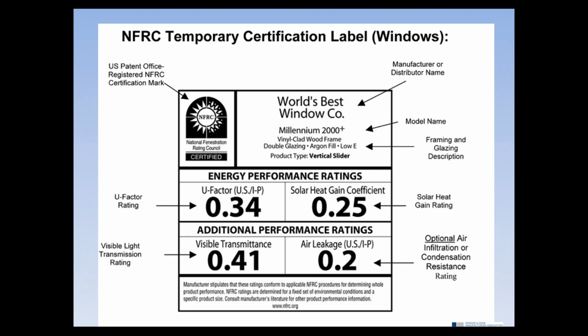The NFRC label clearly identifies the NFRC as the certifying agency, as well as a manufacturer and product description. The required code information is also included for the U factor, solar heat gain coefficient, visible light transmission, and air infiltration. Please note that air infiltration is an optional rating for NFRC. Air infiltration is a requirement of compliance with the NAF standard.